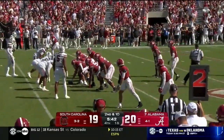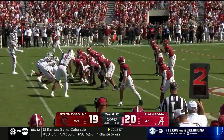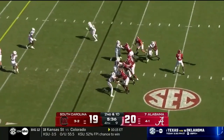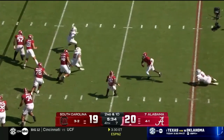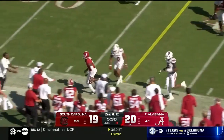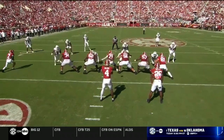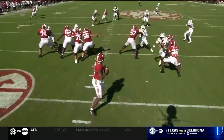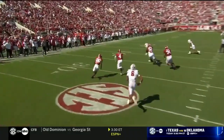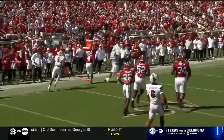For South Carolina, they're pinning their ears back. 2nd down and 10. Milroe being chased again, but keeps his footing, and now this is where he's dangerous. And still Milroe is able to find his way up. We've been talking about Kennard all game. This is the other guy that is the real deal. He's only a true freshman. He's the number 3 ranked defensive end coming out of high school.